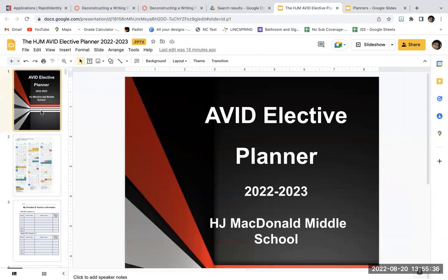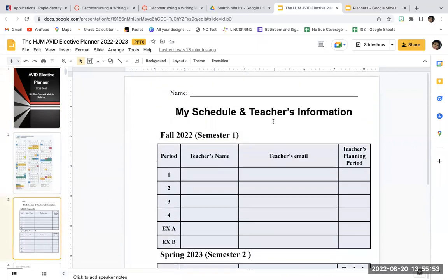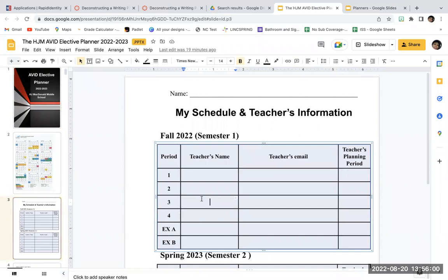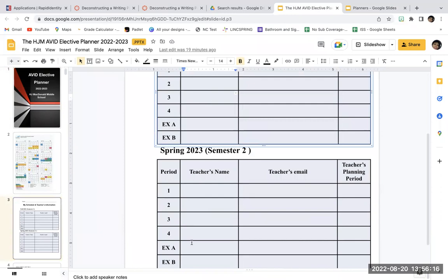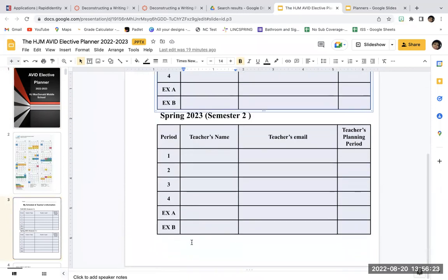So this is the AVID Elective Planner. You're going to have a cover like this, and it'll say AVID Elective Planner 2022-2023, H.J. McDonald Middle School. In your planners, you will have a calendar for the school year. It has all the days of the weeks. You will have a section for your teachers, for your schedule and your teachers' information. So you'll know what first period, second, third, fourth, your exploratories A and B. The only exploratory that's going to stay the same for you is your AVID exploratory. Now, your other exploratory, it may change. Just like your teachers are going to stay the same for you, including your AVID teacher, and your exploratory teachers may change depending if you have a year-long exploratory course like band or AVID.